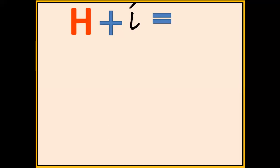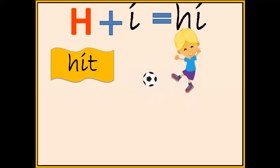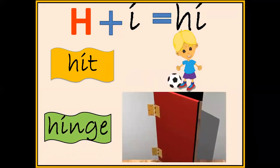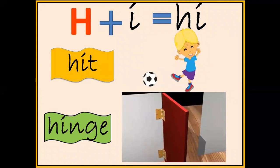I. What is the sound of H? Ha. And what is the sound of I? E. Now join these two sounds. Ha, E. He. Hit, hit the ball. Hinge, hinge on door.